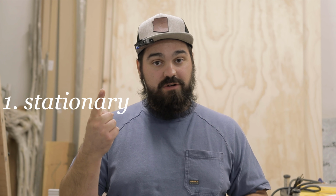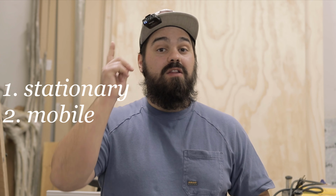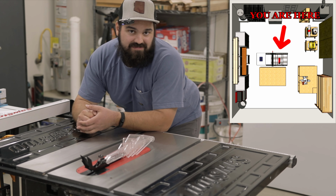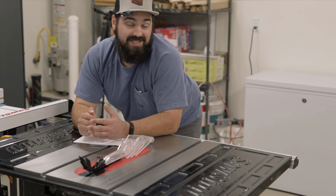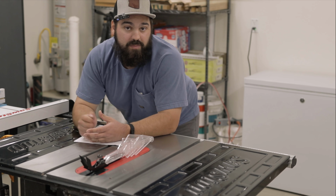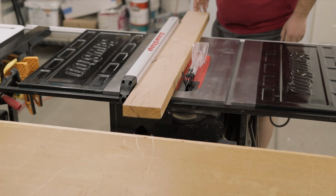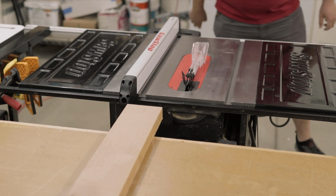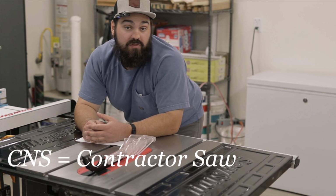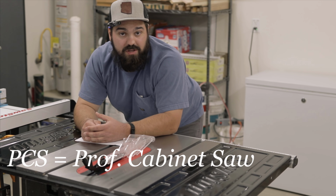My shop focuses on two tool systems, stationary tools and mobile tools. Let's break it down. The workhorse of my shop is my table saw. So much so that my entire shop layout was based on this tool and using my workbench as an outfeed table. I have a SawStop CNS, which is fully upgradable with all of the parts of the PCS, but at a much lower entry cost.